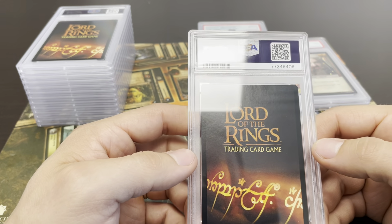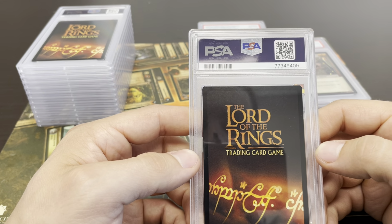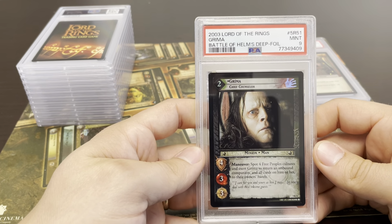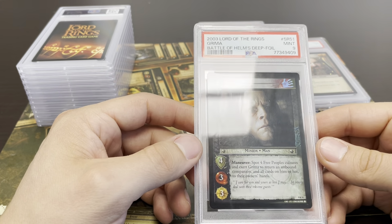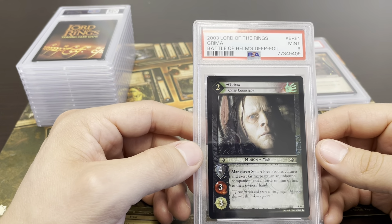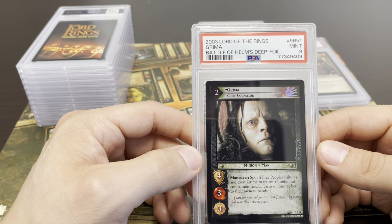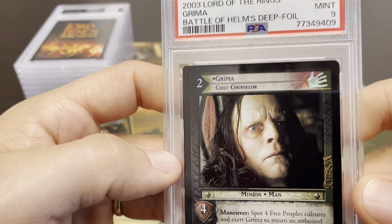So another card here, really clean back again, really good centering. All right, so our first 9, Mint 9, Grima from the Battle of Helm's Deep. So again, this is a pack fresh pull of mine. That's why I submitted it, just because I thought it had a good chance at a 10, being pack fresh.